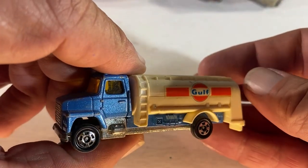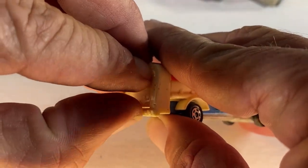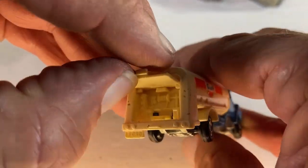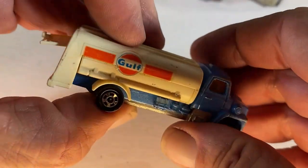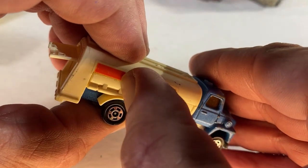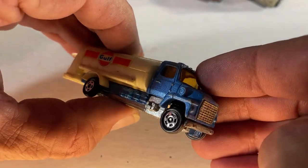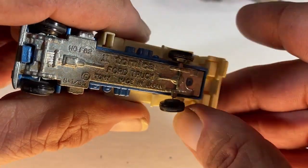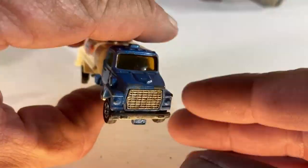This old Tomica, and I don't know why this one was actually in the old, in that box, because this is pretty dang nice. Well, if I could get the door open. Come on, Tommy. There you go. So, the opening rear hatch, the Golf livery, which is in pretty good shape on that side, good shape on this side, relatively. But it's got some flea bites up here. And a couple right here. But this is the old Ford, what, L9000 probably? What do they call it? Ford truck. Well, that's, duh, it says Ford on the front.